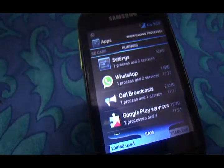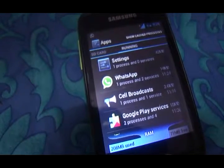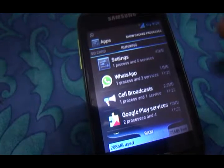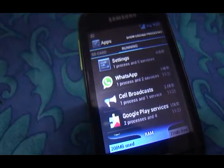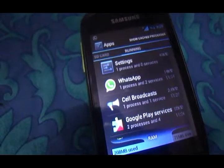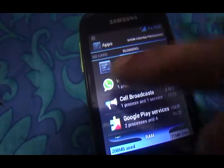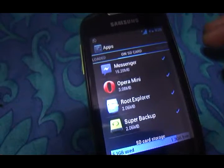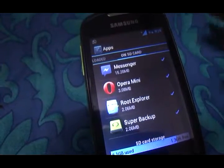People who are still stuck with the stock ROMs should definitely move on to custom ROMs, because by now your warranties are definitely over, so you can easily root your phones and get the advantages of the latest Android applications and the latest Android OS. And soon we'll be getting, I hope, KitKat for the Samsung Galaxy Mini, and that would be awesome.